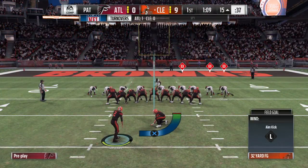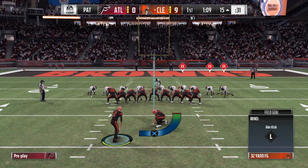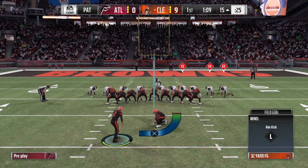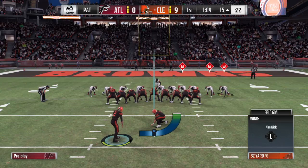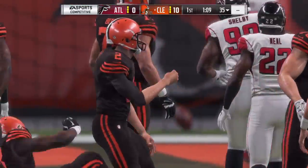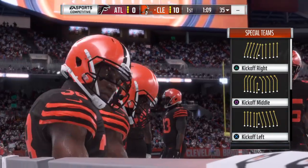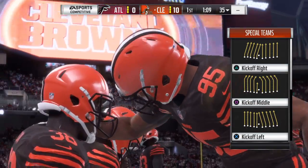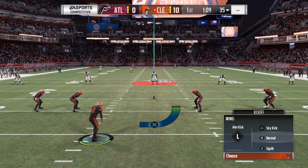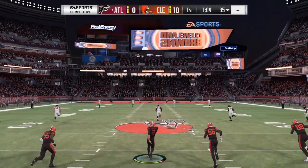Zane Gonzalez on for the extra point. It's up and good, and that'll increase their lead to 10-0. A heck of a play there defensively, getting the interception, navigating his way into the end zone for the touchdown. So they'll get another shot on offense following that pick six, and now the kick is away.